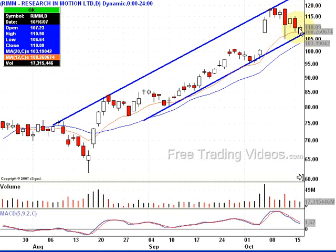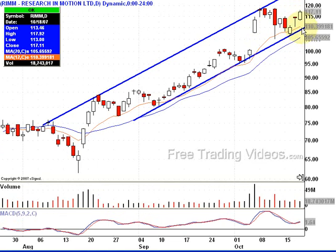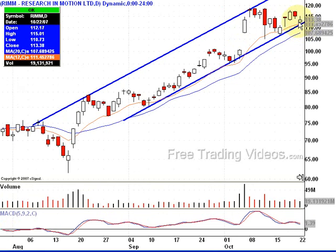Then we pull back to the line. This is where we look to buy again. So we're back in this one. It runs up. Uh-oh, it didn't go up. We're going sideways, and it dropped back down. So I don't like that necessarily, but we're at the line. I would have stopped out of this one, but I'm going to reload if the thing goes up here.